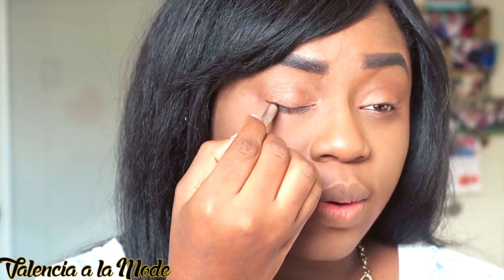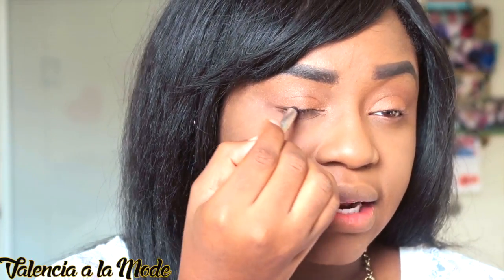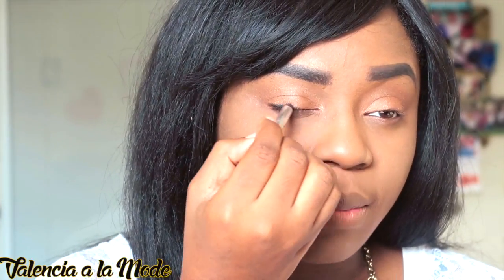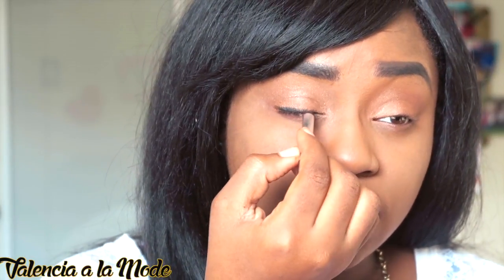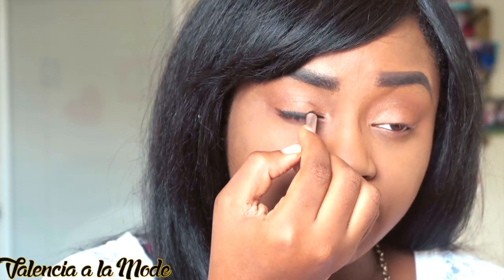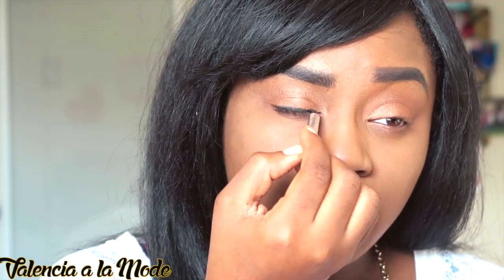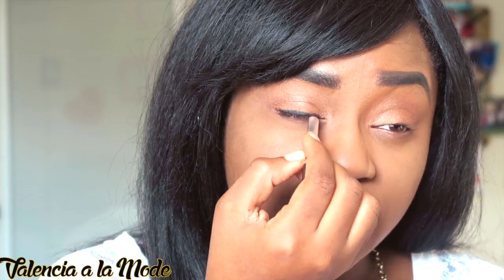And all I'm doing with it, I'm not going to be making any wing or anything like that. I'm just going along my lash line, kind of just defining it a little bit. It doesn't actually even have to be even, if I'm being honest with y'all. The main thing that it's doing is showing that it's there.